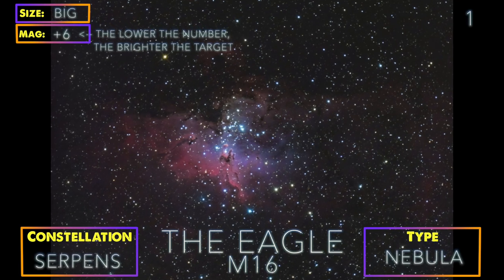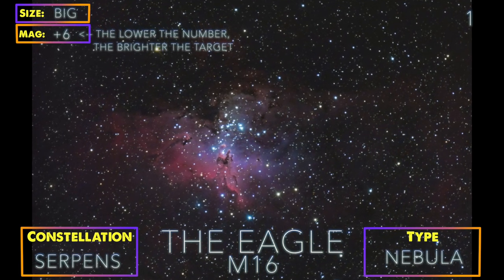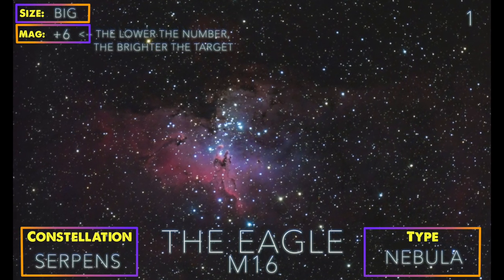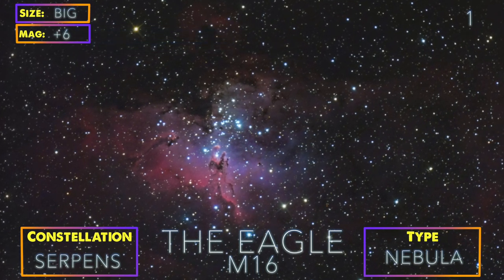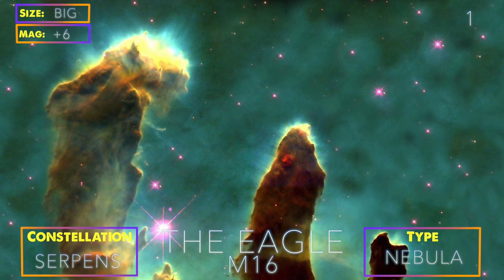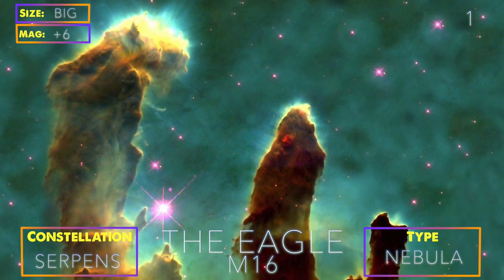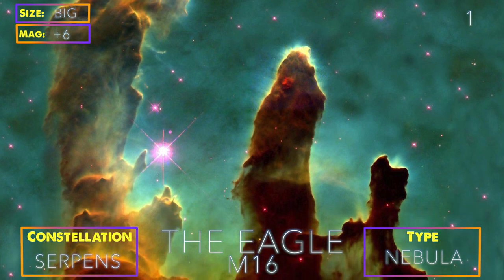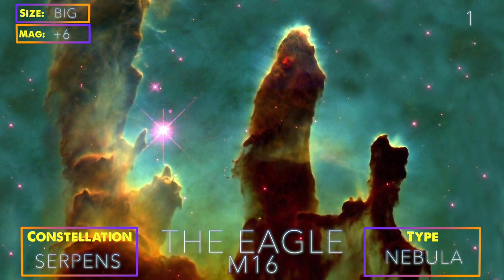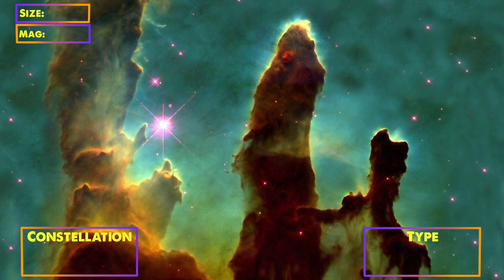Let's start very American with the Eagle Nebula. By far one of our favorites. The main reason why this beauty is famous for astrophotographers is the Pillars of Creation, which are visible inside the Eagle. Capturing this is not difficult. We recommend about 4 hours of total exposure to bring good details.